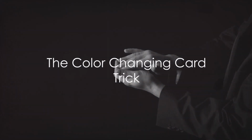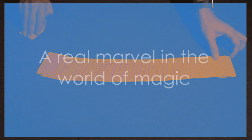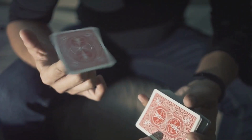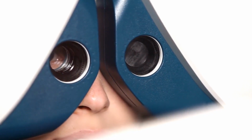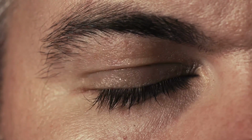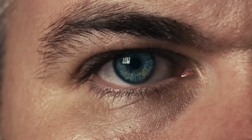Next, at number 4, we have the color-changing card trick. Now, this one is a real marvel. Imagine a deck of cards, each with a distinct color. You see them, you know their colors, but then, as if by some unseen magic, the colors change. But here's the catch: you don't even notice it. This trick is a fantastic example of what's known as change blindness. It's a peculiar phenomenon where we fail to notice alterations in our visual field when we're distracted.